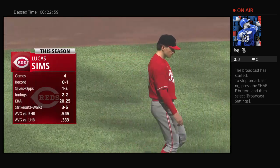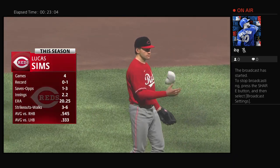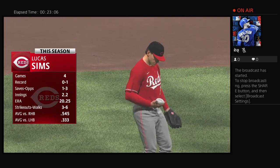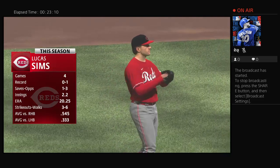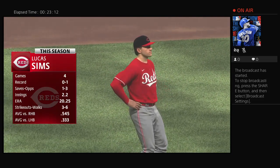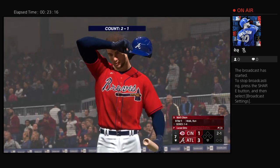Lucas Sims takes over on the mound. This is his fifth appearance of the year. Welcome back. And here's the first baseman, Matt Olson.